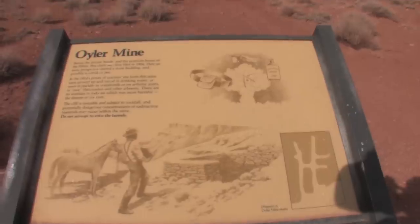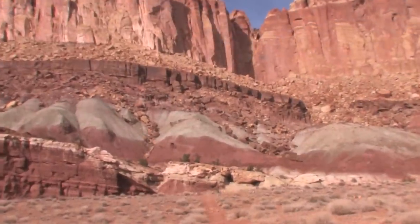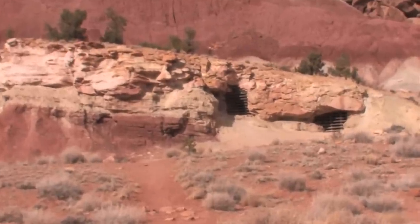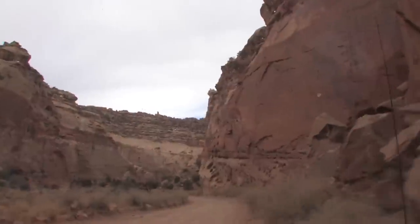It's worth stopping along the way, and especially at this junction, where you'll find an old uranium mine from the early 1900s. Here, a miner purified a radioactive powder, and he sold it as a supposedly healthy food supplement. Well, it wasn't.